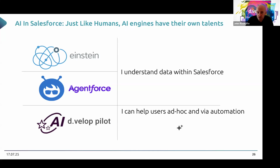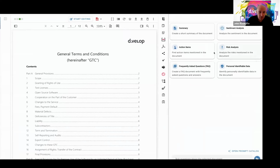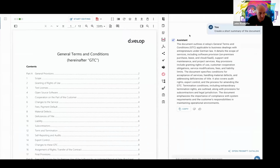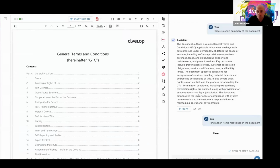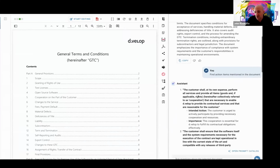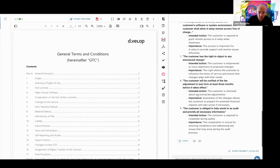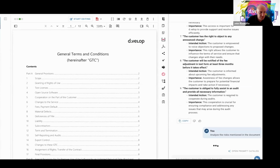So how can Pilot help a user? Well, when looking at a document, you can start asking questions. So large language models provide features that allow users to ask questions, such as the ability to create a summary of a document. So here we go. There's a summary of the document. But also, in the modern way, we're providing prompt catalogs to users to allow them to ask more intelligent questions, such as, find any actions in this document, or, for instance, find any risks within this document. And of course, a user can ask their own questions as well.